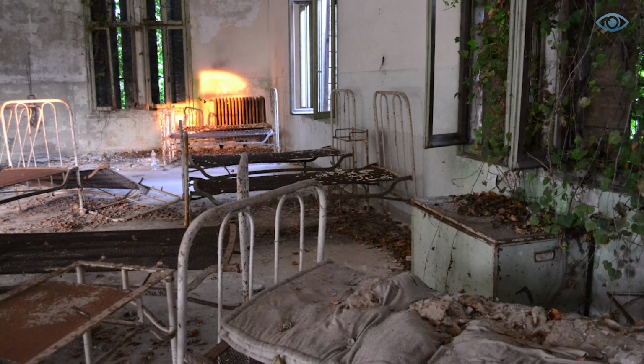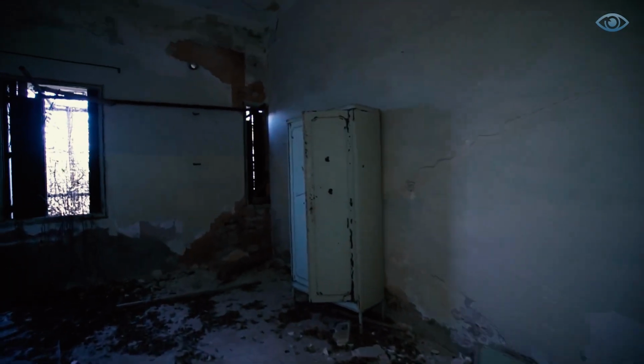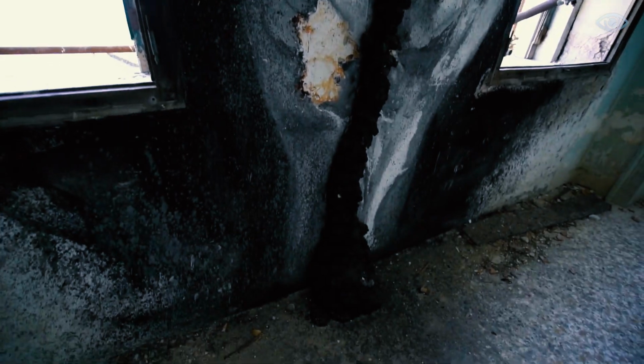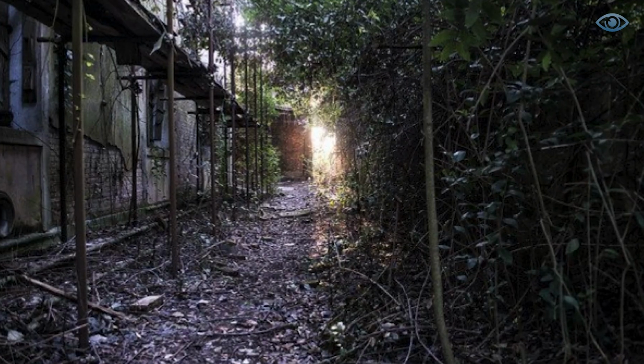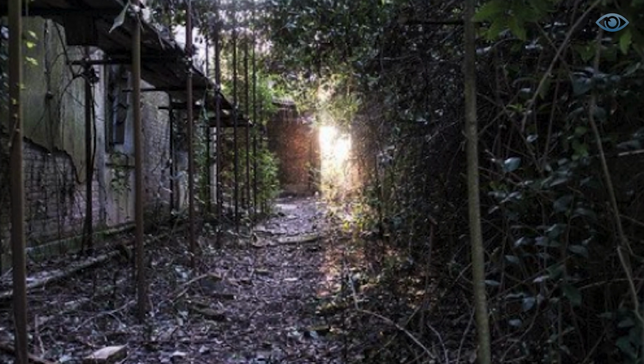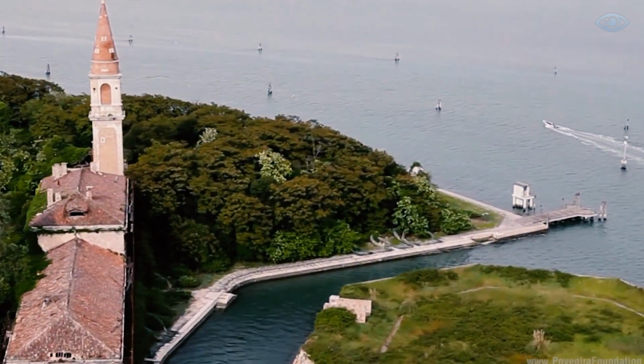In 1922, a psychiatric hospital was opened on Poveglia. Its chief doctor was reportedly cruel and heartless. Visitors to Poveglia often report hearing terrifying screams and moans, even though no one has lived on the island for a long time. Some claim to have seen ghosts warning them to leave while they still can.